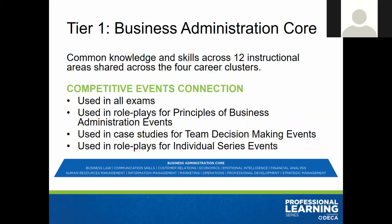So our tier 1, the blue tier, is the business administration core. The 4 career clusters all share common skills and knowledge across all of the instructional areas. These include business law, communication skills, customer relations, economics, emotional intelligence, financial analysis, human resource management, information management, marketing, operations, professional development, and strategic management. For example, the ability to write professional email messages or apply written directions to achieve tasks is essential, whether you're in the finance field or the marketing field.